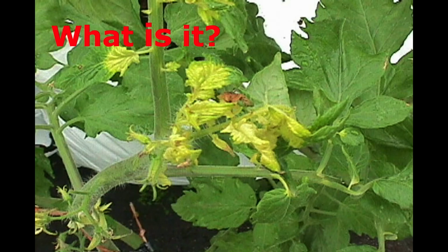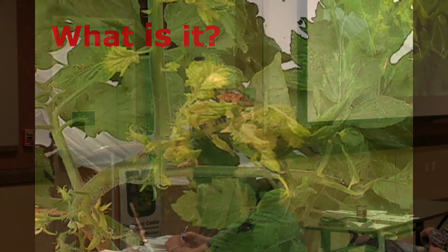Okay, now we get a good one. What's this? It's not good. That's correct. It's not good. Who knows what caused this? Not you. Who knows what caused this on a tomato plant? What herbicide? Anybody want to?